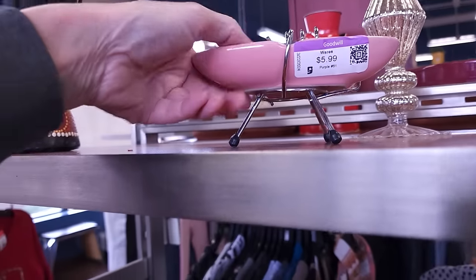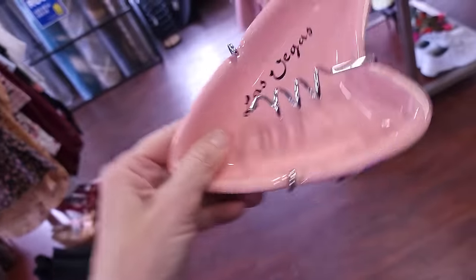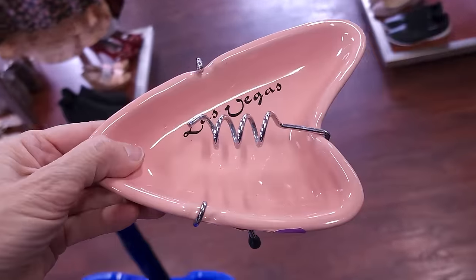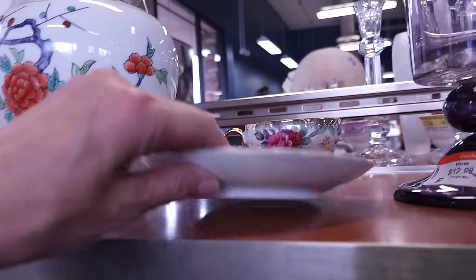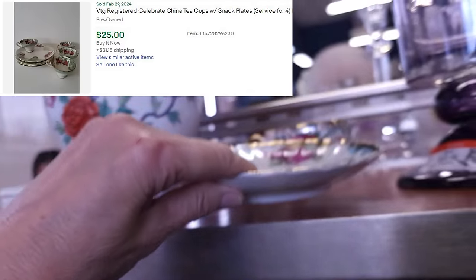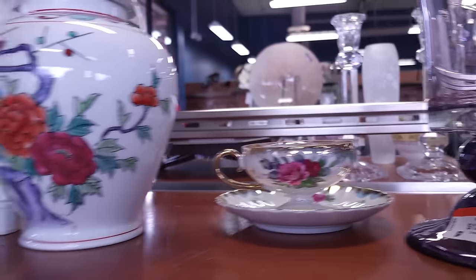Let's see what this is. It looks very retro. It's a little retro atomic ashtray, but it looks like a reproduction. Even as a reproduction, it's pretty super cool, and I'm going to grab it for $6. It's kind of pretty. This teacup is a Celebrate, made in Japan. It's $9.99. I think we will leave that one.